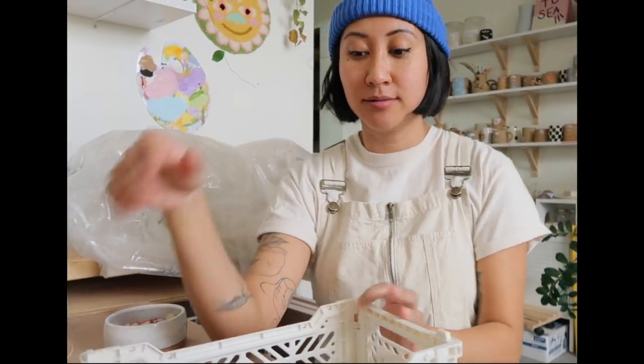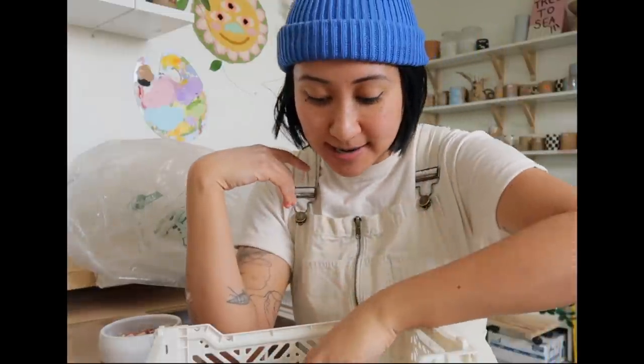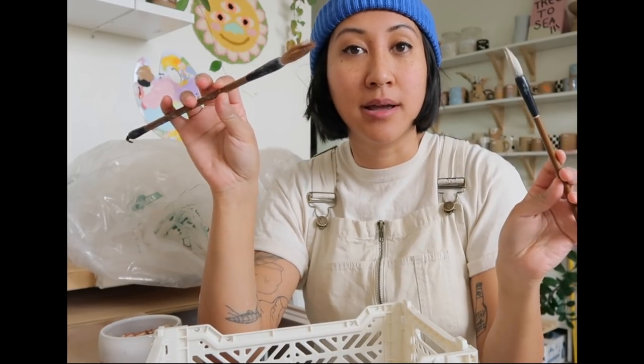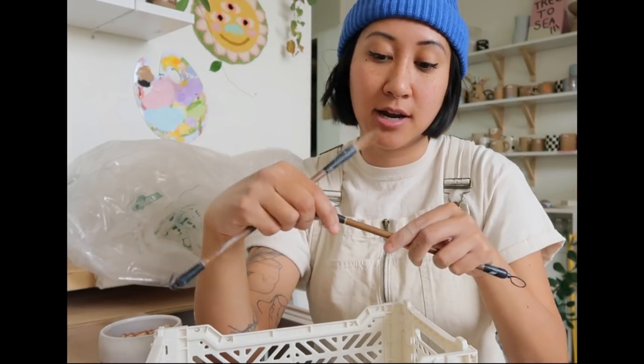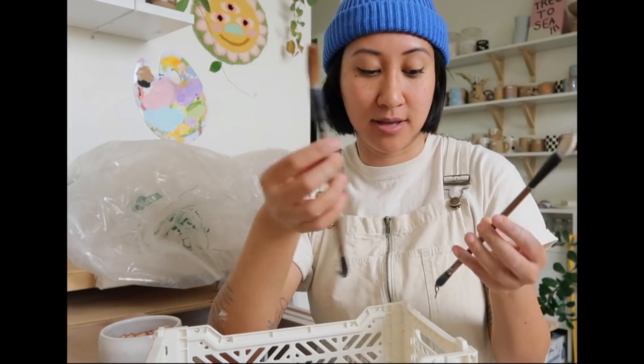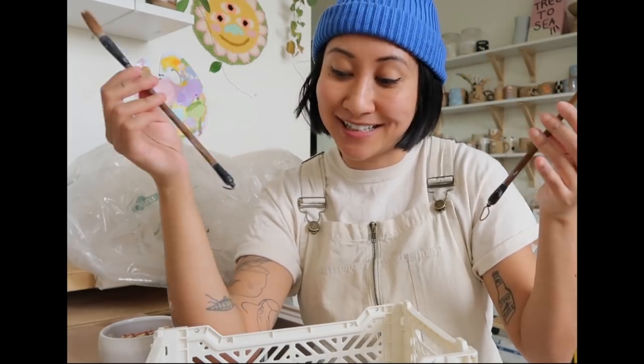Prepared for the small little bin, I would put all the tools that I regularly use specifically for attaching handles to mugs. So that includes my brushes that I actually got when I was in China in 2015, I want to say. I've had these forever. This one is for brown clay. This one is for white clay.